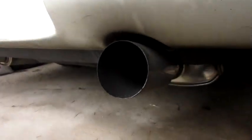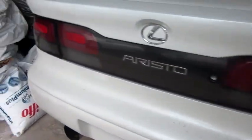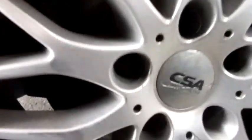So it has two double 4.5-inch exhaust, Japanese, like the JDM spec Aristo taillights. As you can see, it has a Lexus badge. Has this really cool black roof. I really like it. Come down here to the tires. They're on these CSA alloy wheels and coilovers. As you can see, the gap there is really tiny. Bit of a stiff ride, but nice and low looking.